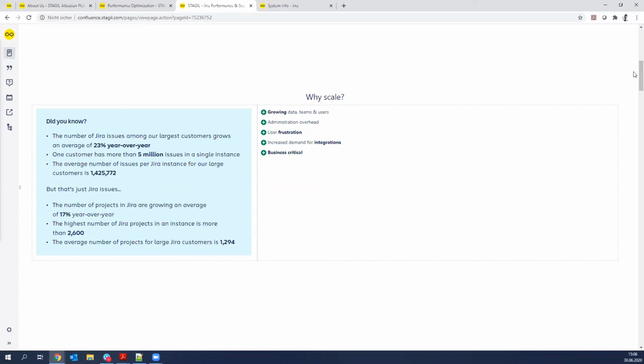And just to give you some idea of the numbers, one customer has more than 5 million issues in a single instance of Jira, and the average number in large customers' instances is around 1,400,000, right? And with the growing teams, the requests for new projects come too, so the projects in Jira also grow.